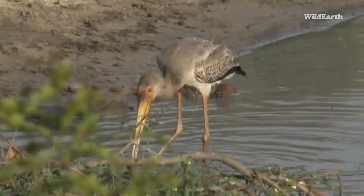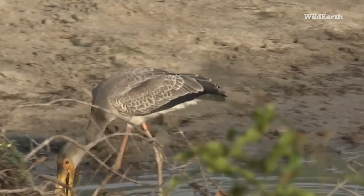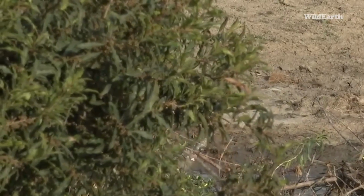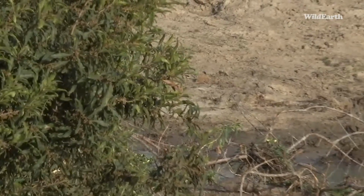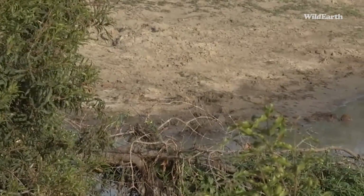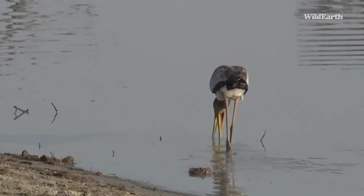It's a juvenile yellow-billed stork. This is really cool. I've never seen a juvenile up close. It's so grey in colour, but you can see it's starting to change to black on its wings. A little bit greyish yellow on the bill as well, and very grey on the upper parts of the wing and the back. It's a very graceful bird.